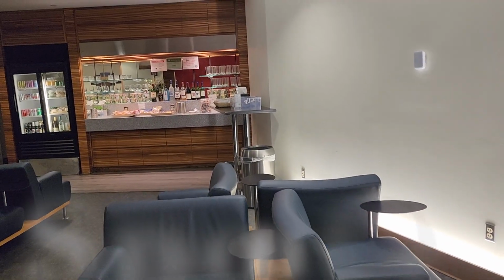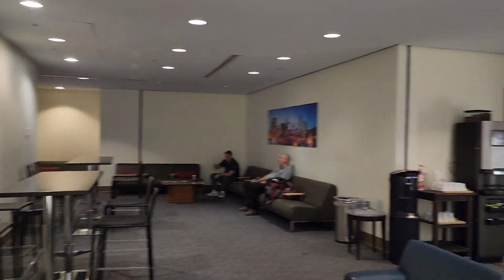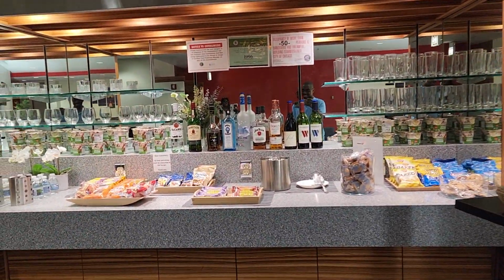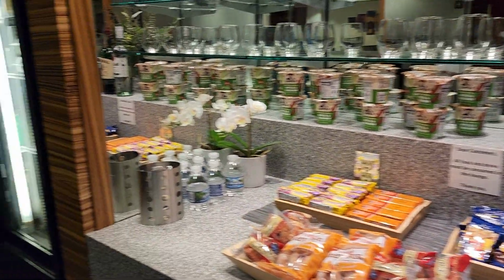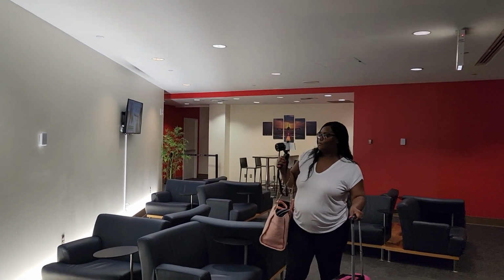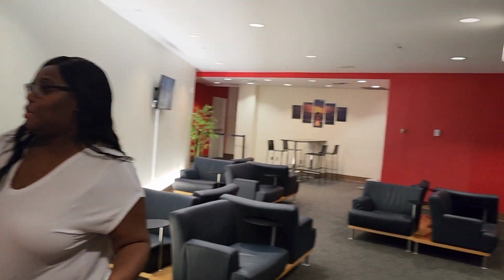So the Swissport Lounge at Chicago O'Hare is honestly a really sad excuse for a lounge. Hopefully with the airport expansion, they'll improve the lounge situation at Chicago O'Hare, because this is absolutely pathetic. Look at the food selection. It's pretty non-existent. And this is also a priority pass lounge as well, but it's only for business class passengers after 4 p.m. for the evening international departures from Chicago.